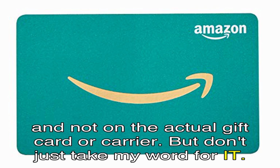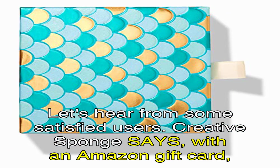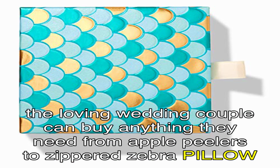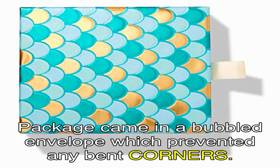But don't just take my word for it. Let's hear from some satisfied users. Creative Sponge says, "With an Amazon gift card, the loving wedding couple can buy anything they need from apple peelers to zippered zebra pillowcases. The gift card box came plastic wrapped so there is no scuffs on the box itself. Package came in a bubbled envelope which prevented any bent corners.